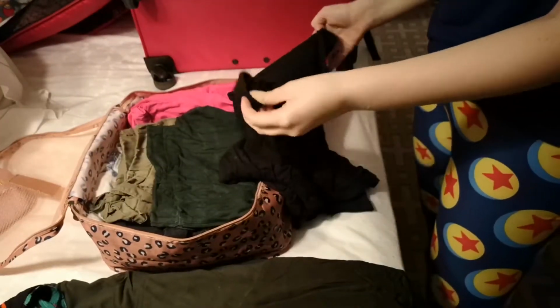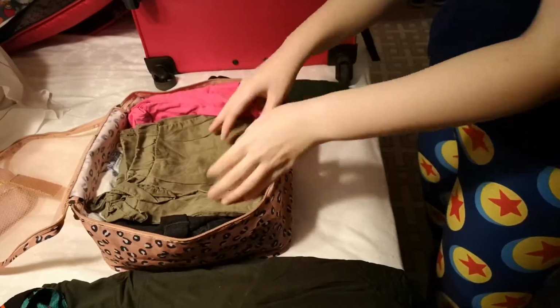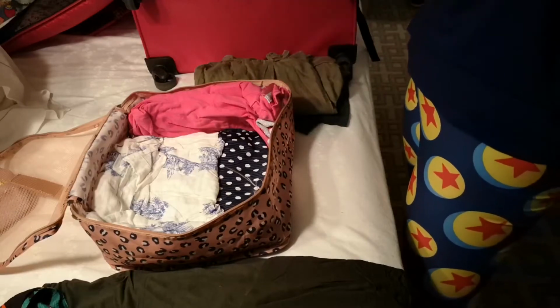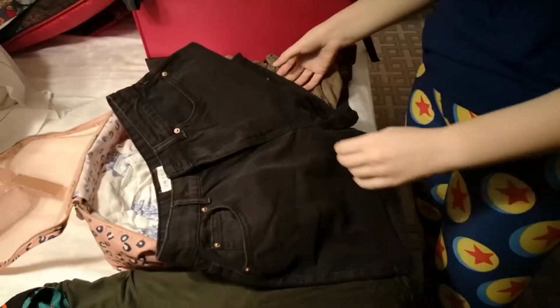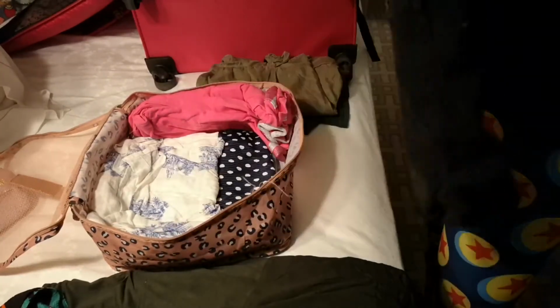This is another little playsuit. I think it's from New Look. It's black and flowy. And I've got t-shirts and 2 pairs of shorts. These are my new vest top shorts. And 2 pairs of shorts, a black linen pair, and then a khaki pair. Just standard, and they're a size 12, and they fit me.